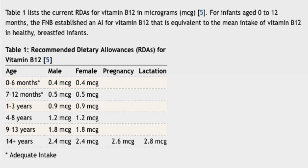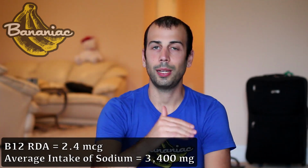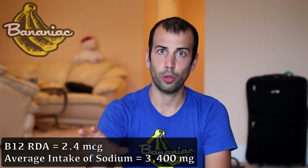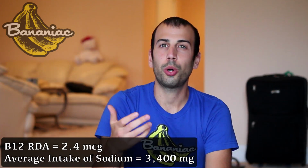So how much vitamin B12 is recommended per day? The RDA is set at 2.4 micrograms for people over the age of 14. That is essentially nothing. So if you're worried about a supplement, you only need 2.4 micrograms. Just to put that in perspective, Americans consume 1,000 times more than the vitamin B12 recommendation in sodium. So you need traces of vitamin B12 a day.